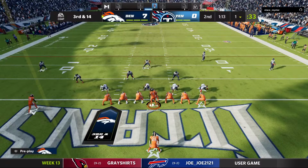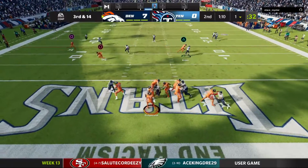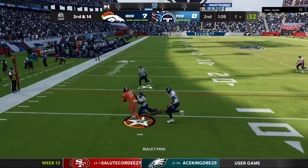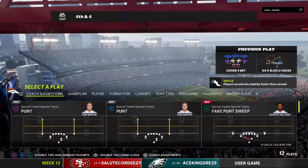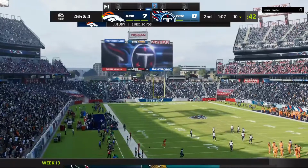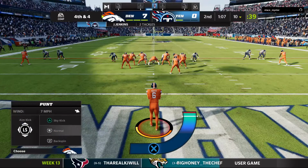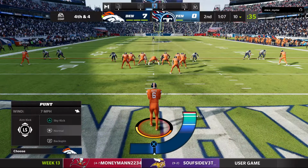So time to start going in the other direction as they come up now 3rd and long. That's going to be caught by Judy. And they'll get him down short of the first down right on the 10-yard line. Now Tennessee going to use the 2nd of their timeouts. So that means they're down to 1 remaining here as we head toward halftime.